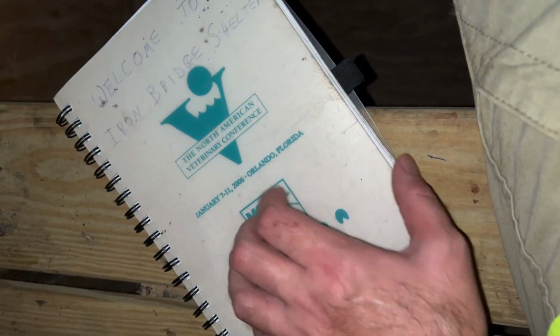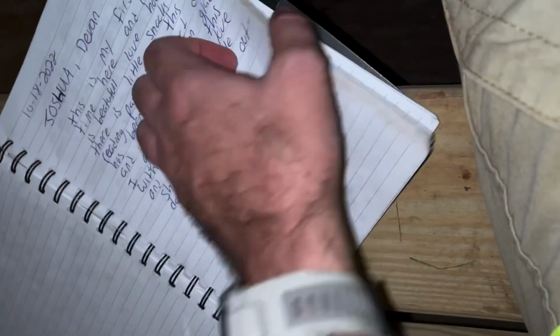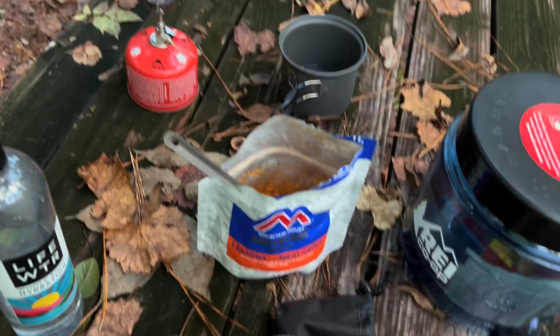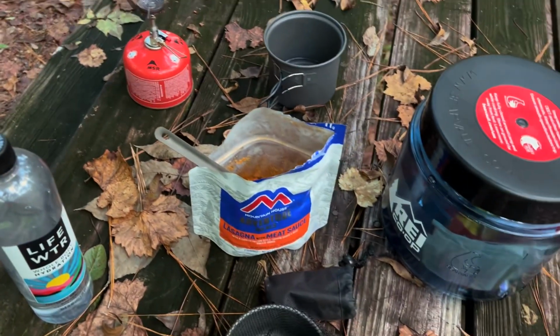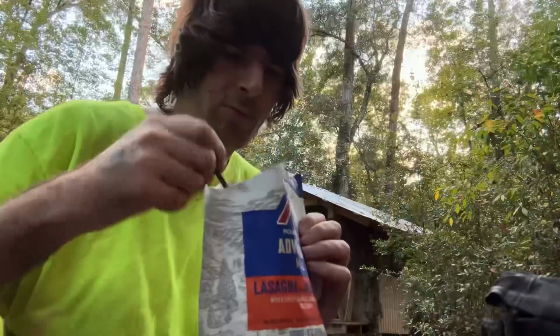Open the shelter sign log. Look at that. I'm gonna write something in there. Okay, so I boiled some water, made some freeze-dried lasagna. I just had one bite. It's really good. At least it's edible. Maybe not as good as store-bought pan lasagna, but hey, it works.